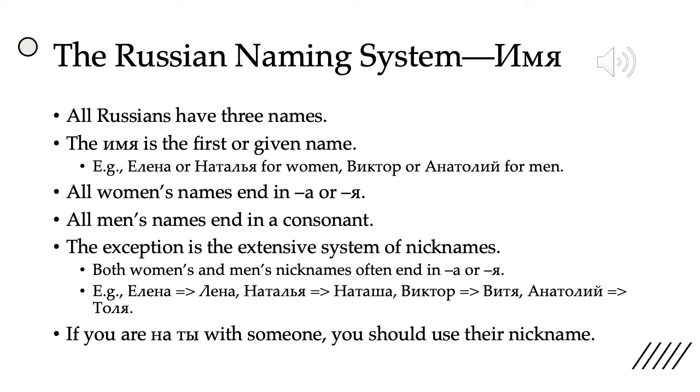And if you look at the ends here, and in Russian, as we'll learn in a bit, you should always be paying attention to the ends of the words. You will notice, if you look at the ends of these names, that all the women's names end in a or ya. So Yelena, Natalya. And all the men's names end in a consonant. So Viktor is a consonant, and Anatoly, that iy at the end, is a consonant. And so this is always the case for all full names. Like Yelena, Natalia, Viktor, and Anatoly are all the full version of the name, and they always follow this rule.